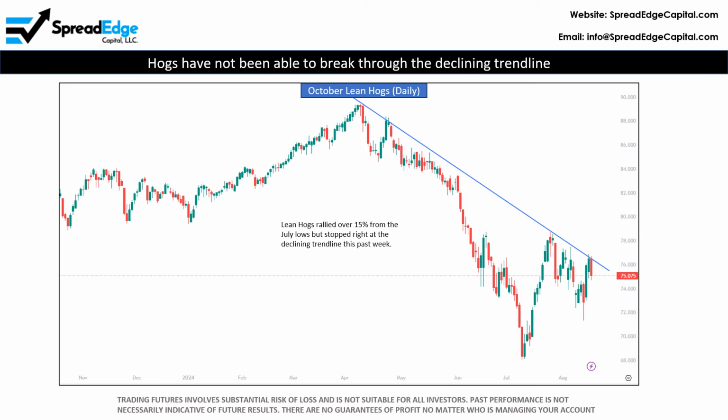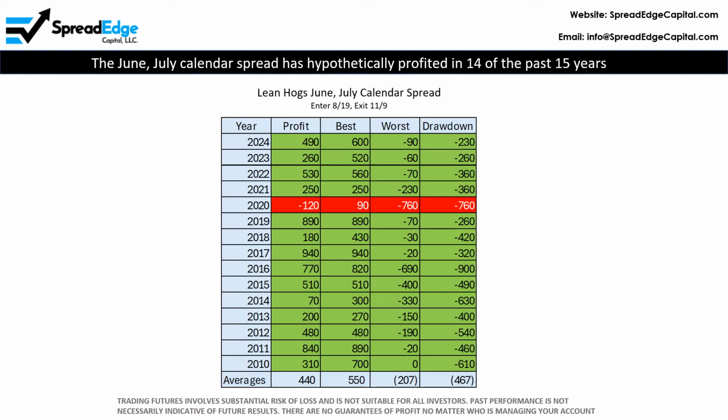Lean Hogs has not been able to break through the declining trend line. Hogs rallied over 15% from the July lows, but stopped right at the declining trend line this past week. The Lean Hog June-July calendar spread has hypothetically profited in 14 of the past 15 years when entered on August the 19th and exited on November the 9th.